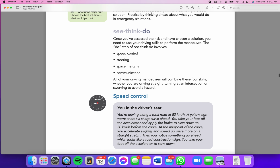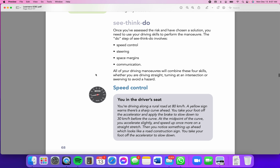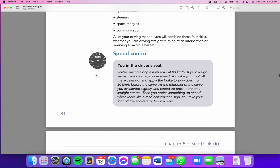So now we're at the do part of our see, think, do. Once you've assessed the risk and have chosen a solution, you need to use your driving skills to perform the maneuver. The do step of see, think, do involves speed control, steering, space margins, communication. All of your driving maneuvers will combine these four skills, whether you're driving straight, turning at an intersection, or swerving to avoid a hazard. Speed control.